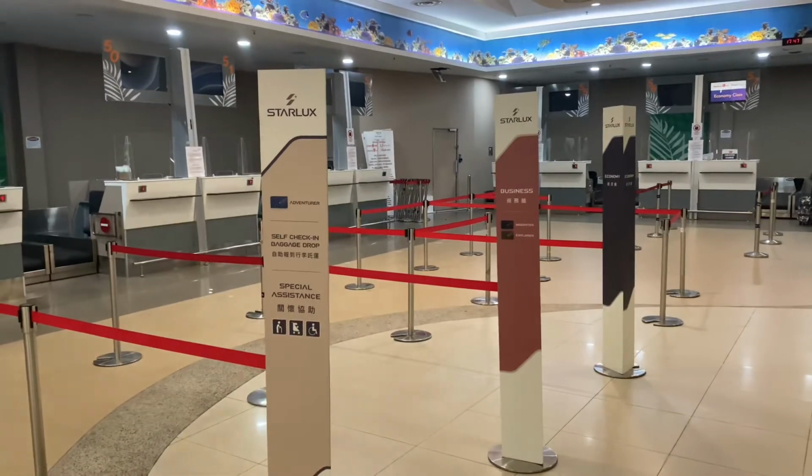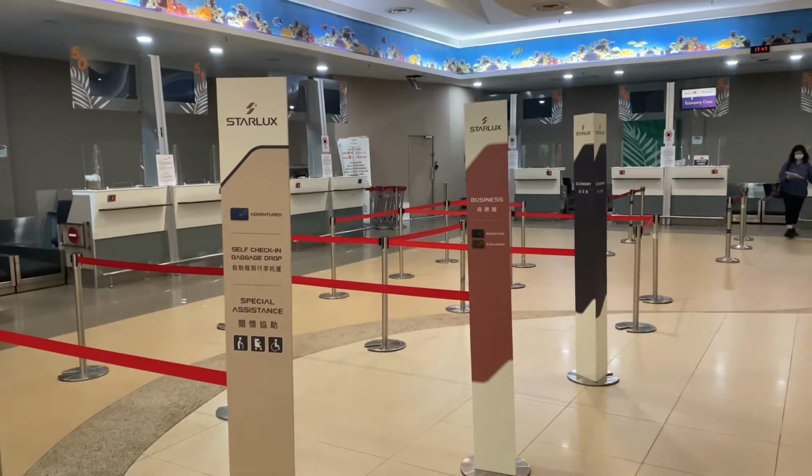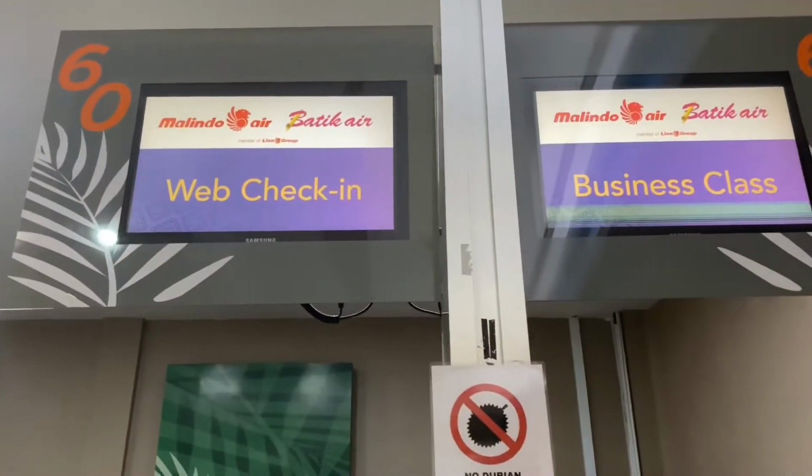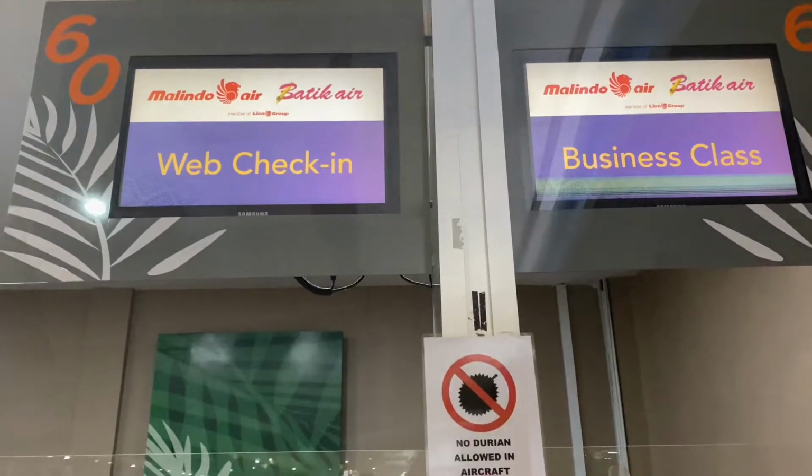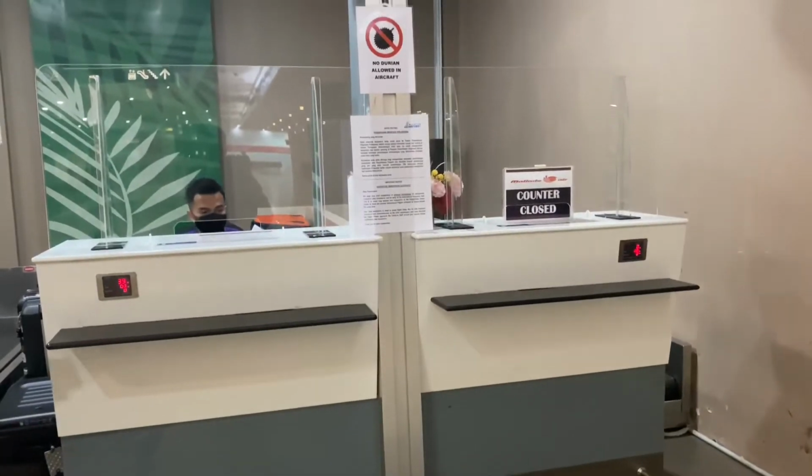Oh look, it's Starlux Airlines. I wonder how the Taiwanese airline is doing right now. We will be flying today in economy since the ATR has no business class. Also, no durians allowed on the aircraft, as always.